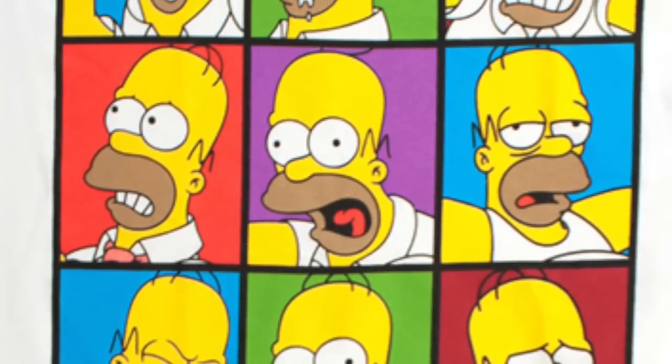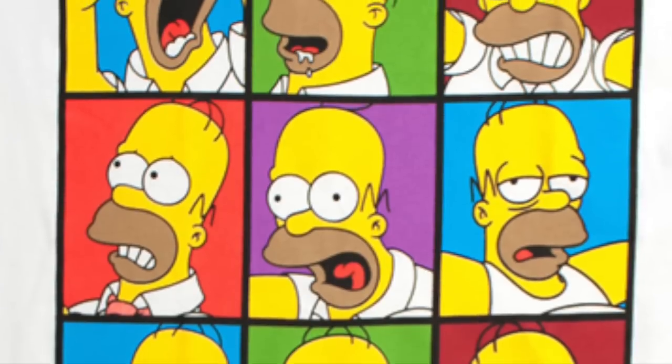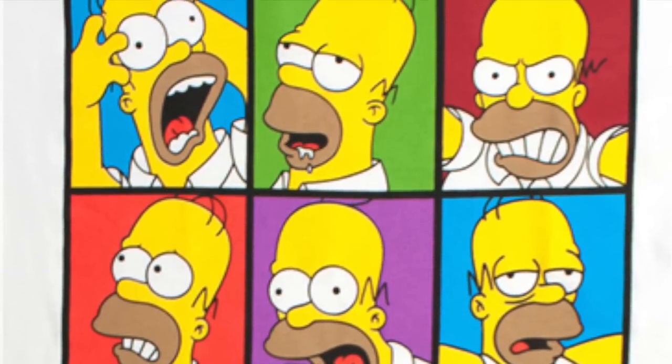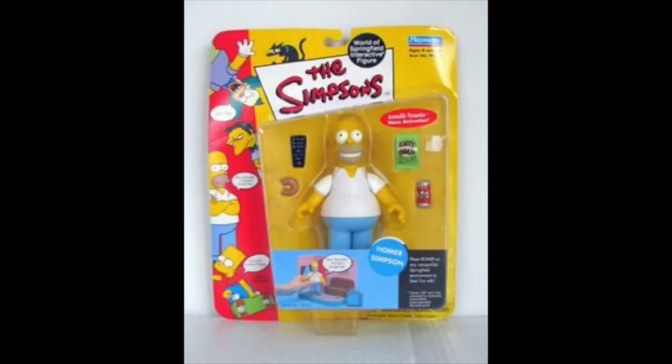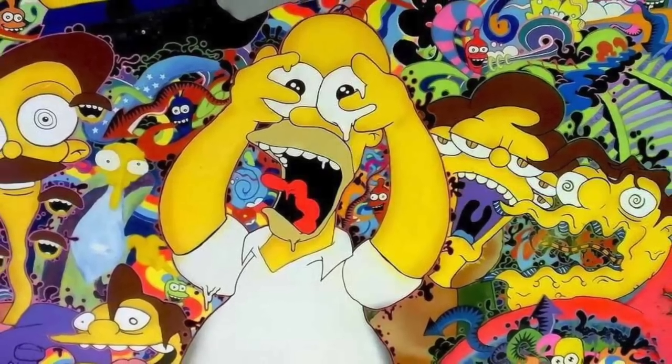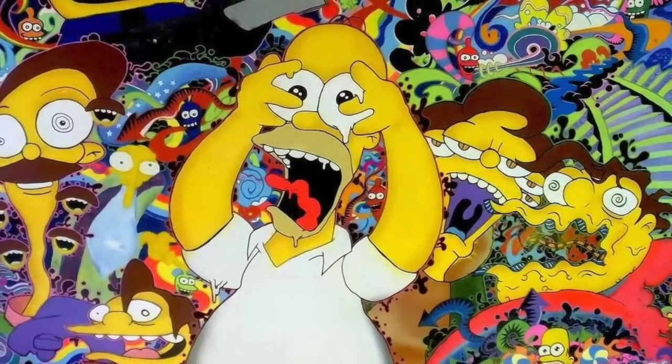What I personally would have done is I would have re-released Homer with different facial expressions. I thought that would have been a great way to keep him on shelf and just a little bit different. But alas, the only Homer on a basic card in his traditional look had a forward smile and was only released in Wave 1. Now, this wasn't the only trip-up that the line had.